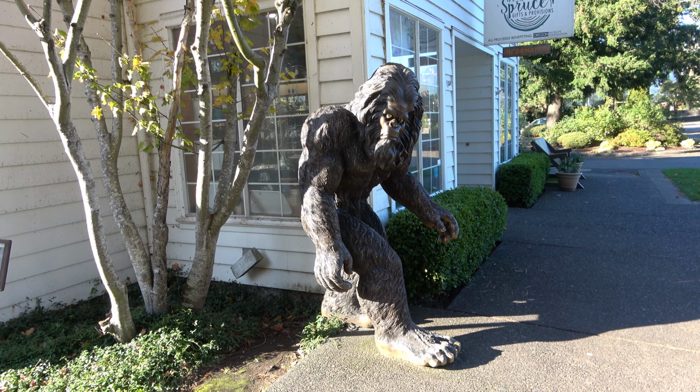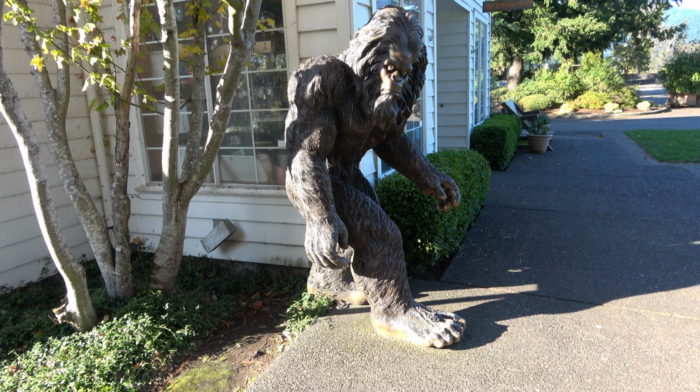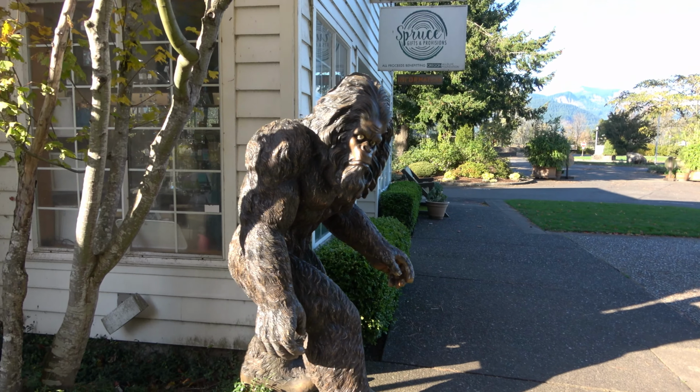Well, you got old Sasquatch alert. He does have a big foot, huh? Speaking of Sasquatches, kind of a little bit of a resemblance there. See her mane, and then his mane.